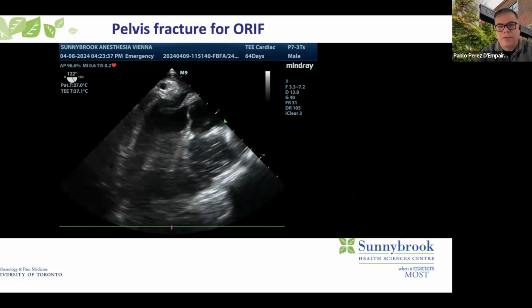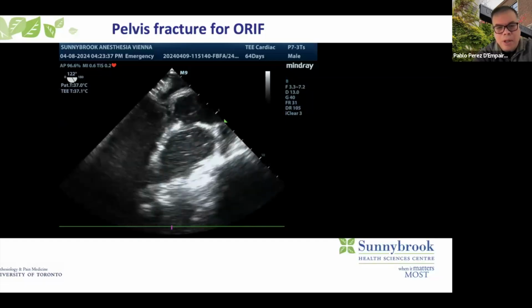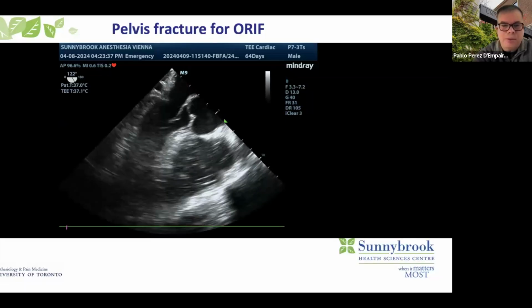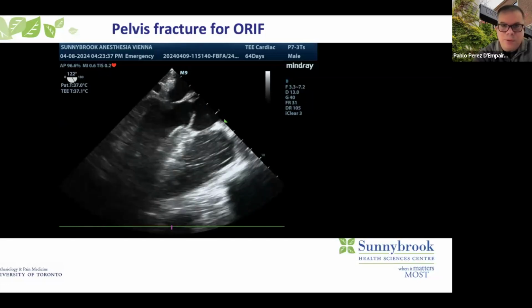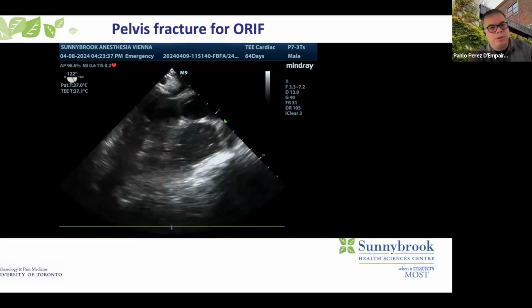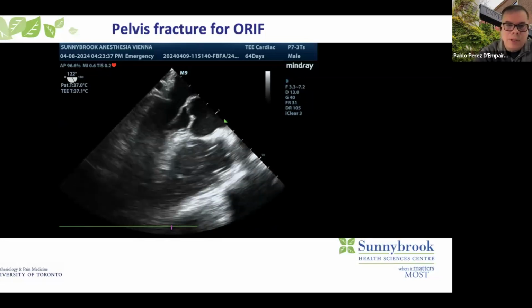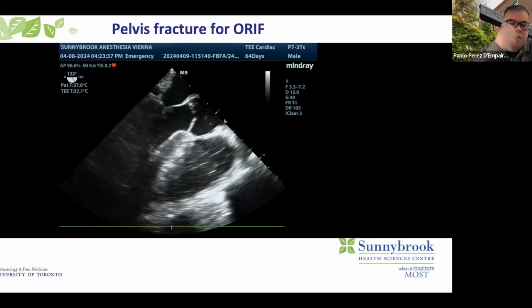And more recently, a case from this year, a patient who had a fall, broke his pelvis, no other injuries, goes to the OR for his pelvis fixation. After the induction and moving the patient from the stretcher to the OR table, he goes into cardiac arrest. Not really responding to the resuscitation, so they called for the TEE probe.